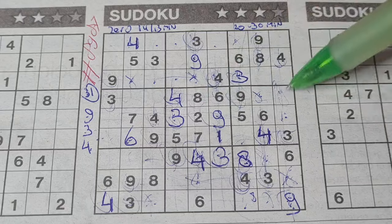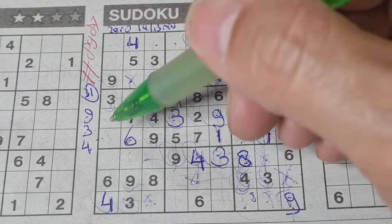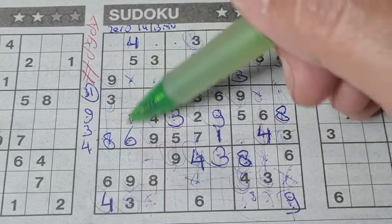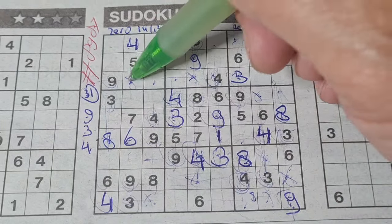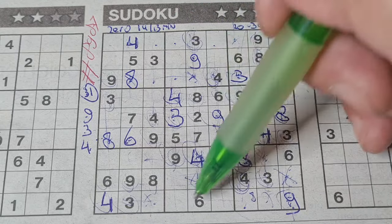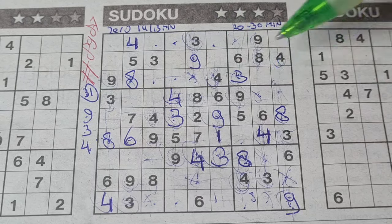We have 8 in this row, no 8 there. 8 should be here. 8 in this row, 8 in the middle row. So the row below, the only place left, 8 should be there. 8 in the first column, 8 in the third column. So the column between, the second column, the only place left, 8 should be there. I cannot continue with 8. I need to wait.